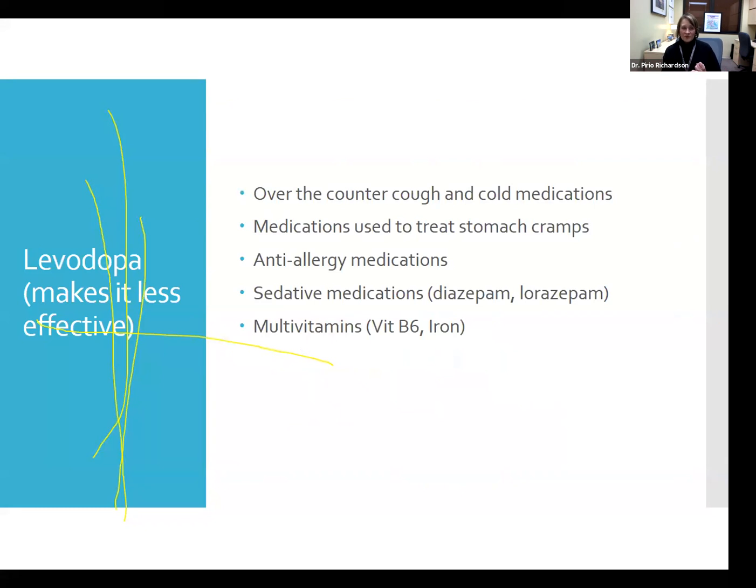The big ones, and I'm sure you've seen the warnings if you have a cold or a cough and you try to go to the pharmacy to get an over-the-counter cough or cold medication, it says if you have Parkinson's disease, consult your doctor. And this is part of the reason, is that they can make levodopa less effective. This is not a dangerous interaction in general. You're still getting some of that levodopa in, but your symptoms may not be as under good control. The challenge there, of course, is when you're sick, your symptoms are always worse, and so it's a little hard to tell. So it's not a dangerous interaction, but again, it can make levodopa less effective.